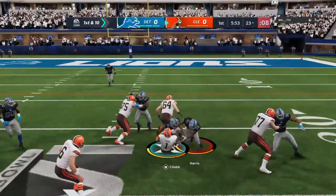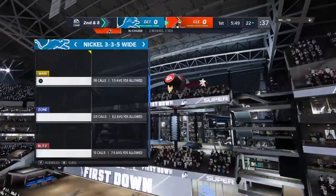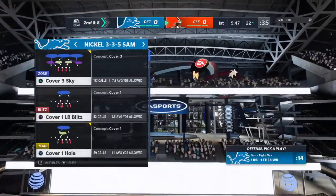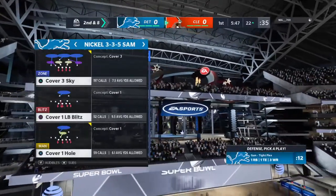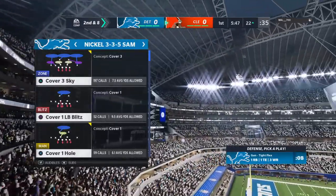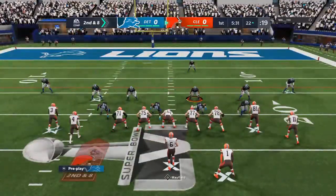They give the Chubb out of the gun, and he is brought down at the 22 after a gain of 2, and it brings up 2nd down. Well, any lane that might have been open there was closed pretty quickly, and that was because the defensive front won that battle at the point of attack at the line of scrimmage. They used great leverage, held their spot, and stacked him up.